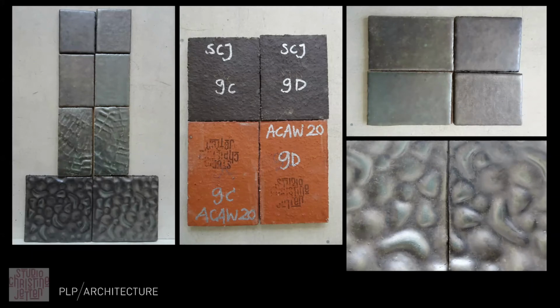And we also wanted to research the faceting. That's why I chose these test tiles that allow the glaze to pool, to bring out the several characteristics of one glaze depending on the thickness of application. So where it pools. Okay, next please.